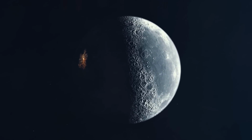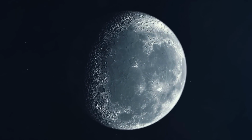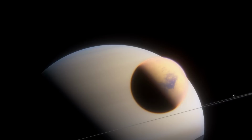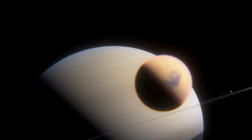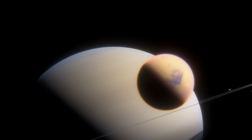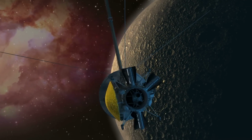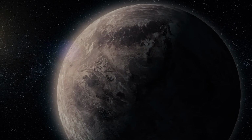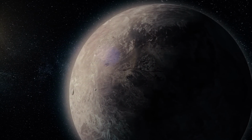Tethys is composed primarily of water ice, with a small fraction of rock and other materials. Its low density and bright reflective surface indicate a high concentration of ice, making it one of the most visually striking moons in the Saturnian system. The icy composition also plays a significant role in shaping Tethys's surface features, as ice behaves differently from rock under the stress of impacts and internal forces.